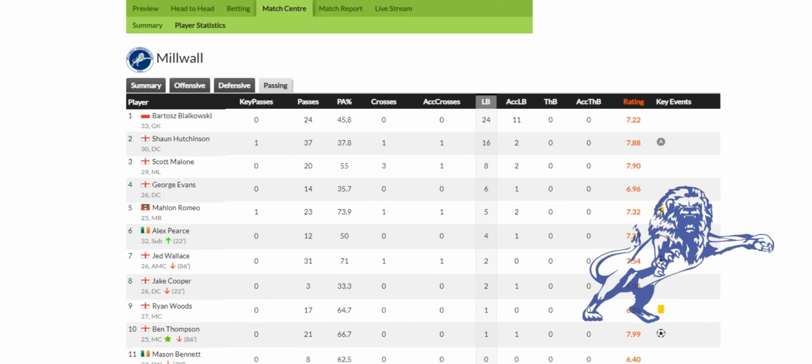Long balls. Yeah, you can see. Normally it's Bartosz Białkowski with the long ball from the goal kicks, obviously, and any offsides. But Sean Hutchinson is up with 16. But only 2 are accurate. So that's only 2 found a Millwall player. Białkowski 24 long balls, only 11 accurate. That's not bad. That's half. That's just under half. It's a lot better than he usually does. It's usually lower than that.